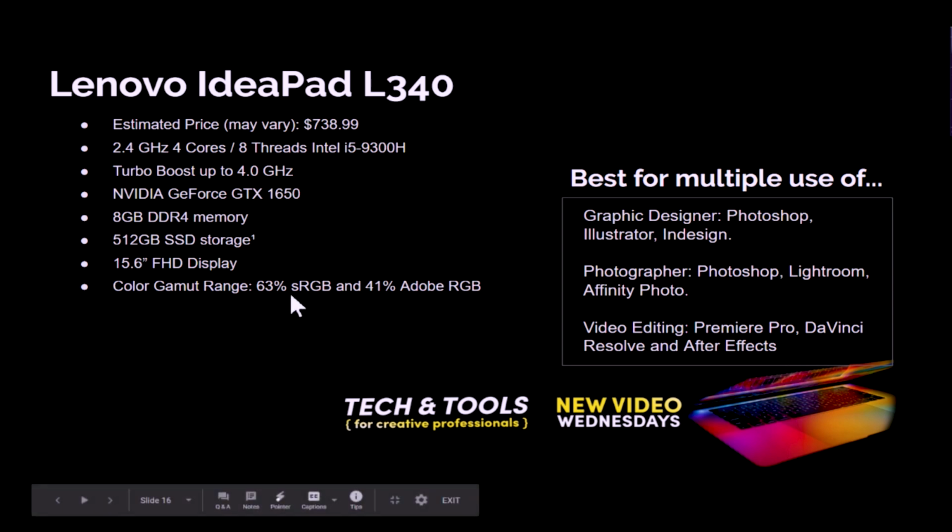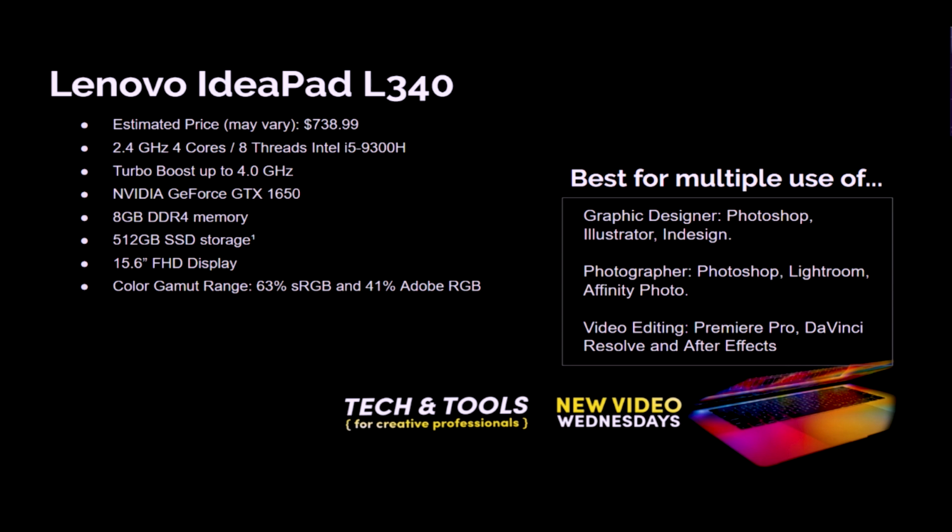So I'm going to say this is the area that you're going to see a lot of these laptops lacking in until we move up to the mid-tier to high-end laptops. Color gamut range is something that they definitely scrimp on, they cut it cheap on, let's just say that. And so this is one of those laptops that you'll see that here.